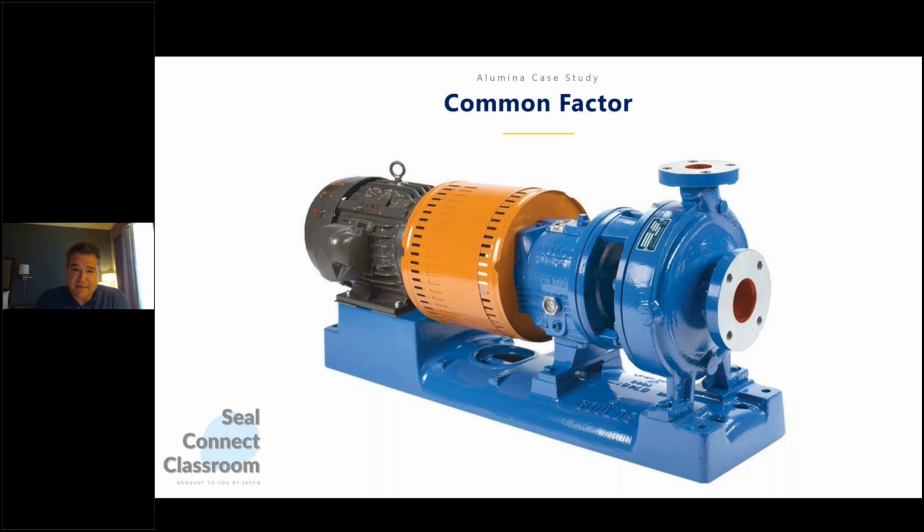One of the things that I think everyone has in common is that we all have pumps, we all have people, and we all have an environment that has to be controlled. When it comes to pumps, similar to the one on the screen, mechanically, that's the easy part. When we look at the services, we can design the right materials for the application, the right engineered design for the application, and we get repeatable results. We can predict how materials are going to function.